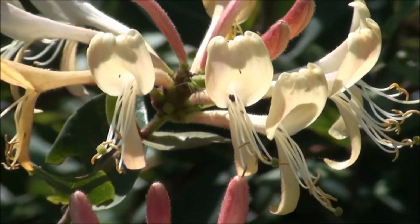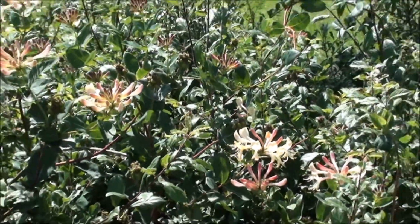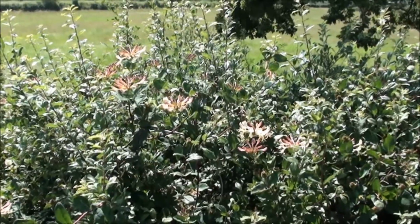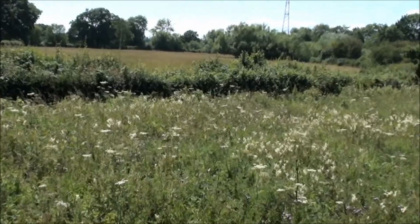Anyway, that's just something else growing in the hedge. You never know what you're going to find in the hedge really. We'll be looking at the berries in a few more months. Right, I'm going to have a look at the common now. Well, there's the field we just came from, and now I'm out on the common.